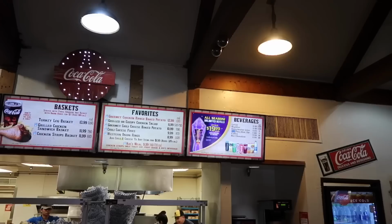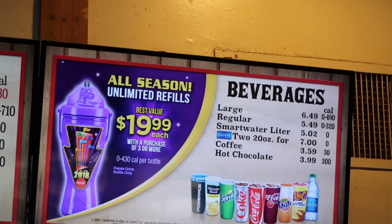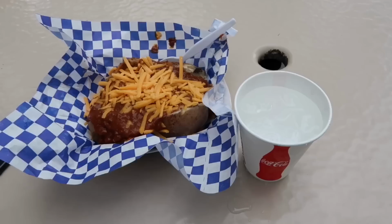Getting ready to get some food, and I'm looking at the menu. I just want to show the price of a large soda here. I thought it was a misprint at first. No, it's $6.49. That's a tasty beverage. So I decided to go with a free cup of water instead, but I did opt for the baked potato with chili and cheese. I tried going healthy, but then I got fried onion rings, so I just screwed it up.